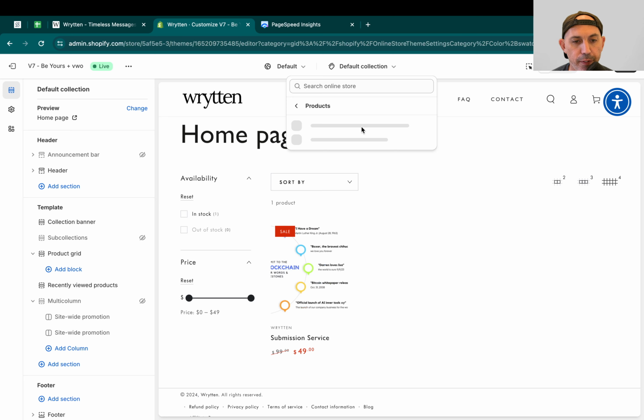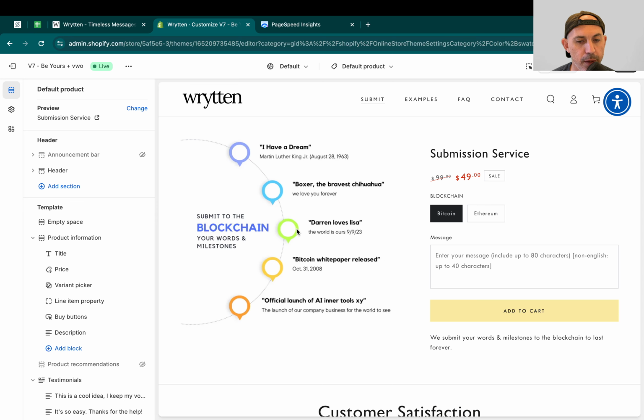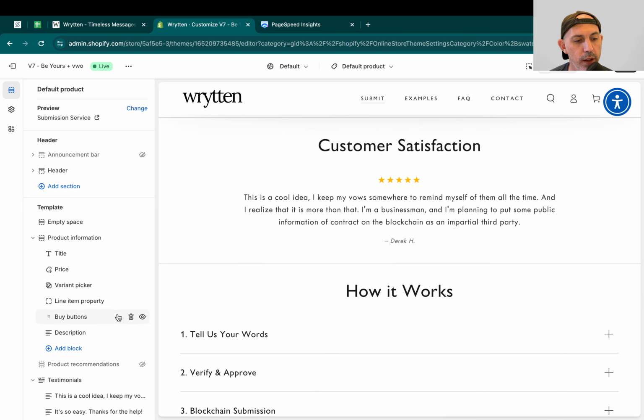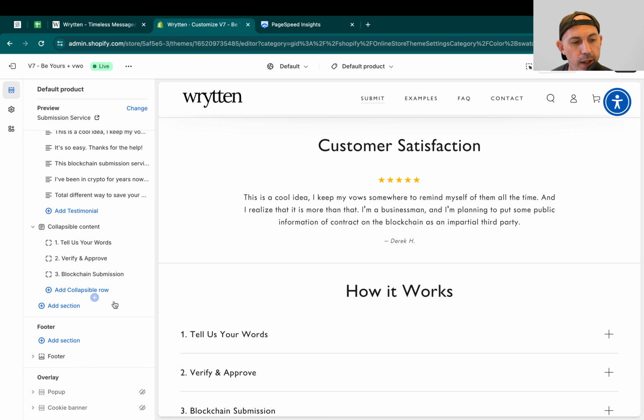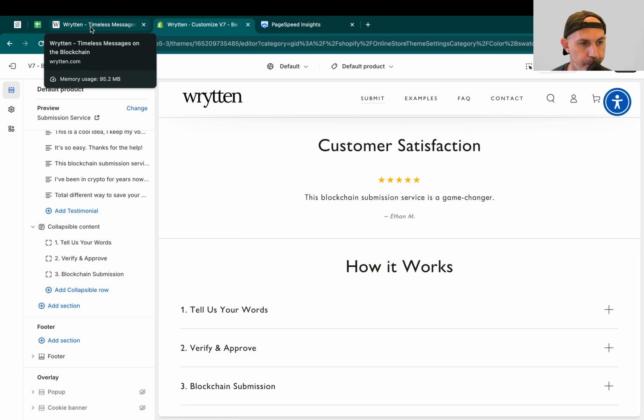stuff, and you're actually going to figure out what elements you can re-upload faster, right? So smaller images, for example, and then, do I really need how it works? Do I really need this section right here? Do I need them? Can I remove some? Yes or no? That's up to you, okay? But you can greatly improve the page speed of all these pages, okay? Any questions? Again, let me know if it makes sense.